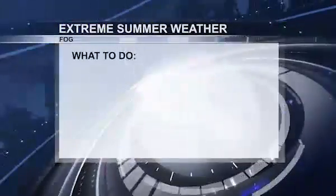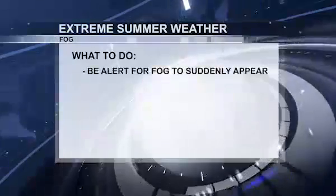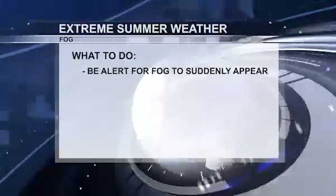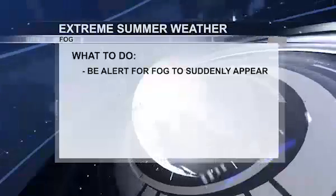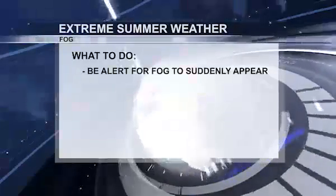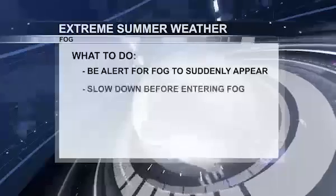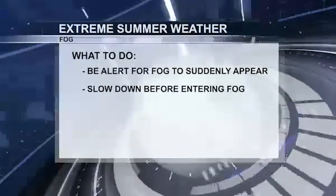Thanks. The best advice for driving in fog is don't. But as a professional driver, this isn't always possible. If you must drive when fog is present, remember the following safety tips to keep yourself and others safe on the road. First, always be alert for fog to suddenly appear when conditions are right. You may see a bank of fog ahead of you, but you can also encounter it suddenly when you go around a curve. Second, and most importantly, slow down and increase your following distance.